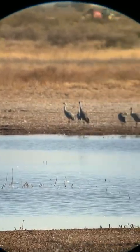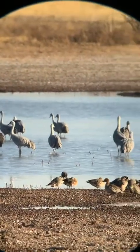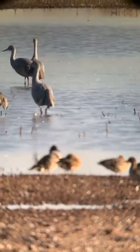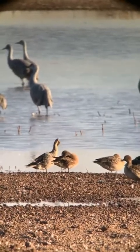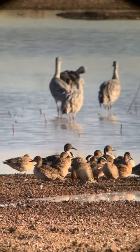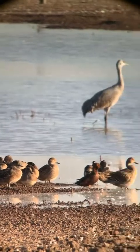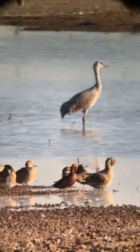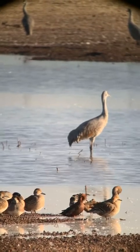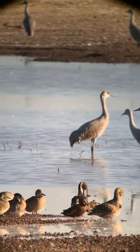Some green-winged teal swimming by. Here's the good stuff. Zoom in on our ducks here. Some northern pintails. Some widgeon mixed in there. That's the guy I was looking for. I always enjoy looking at the cinnamon teal. You can see him, that rufous-y one right in front. He's cleaning himself off along with the pintails. We got some cranes in the background.